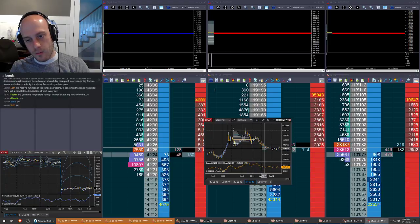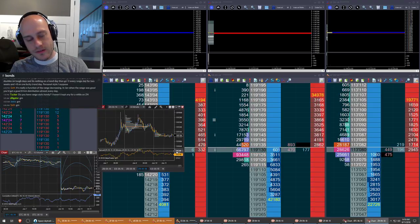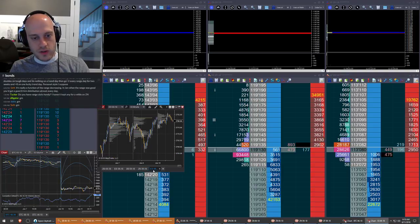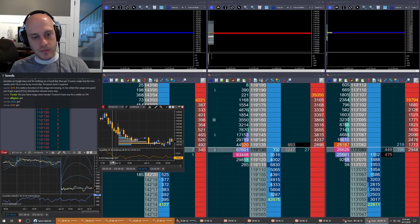Now in the overnight, we can see that there was quite a bit of accumulation at 12.5. So interesting. E-mini unclear, although it does kind of look like they've recovered and they want to push higher for the week. So we'll see where we're at right now.